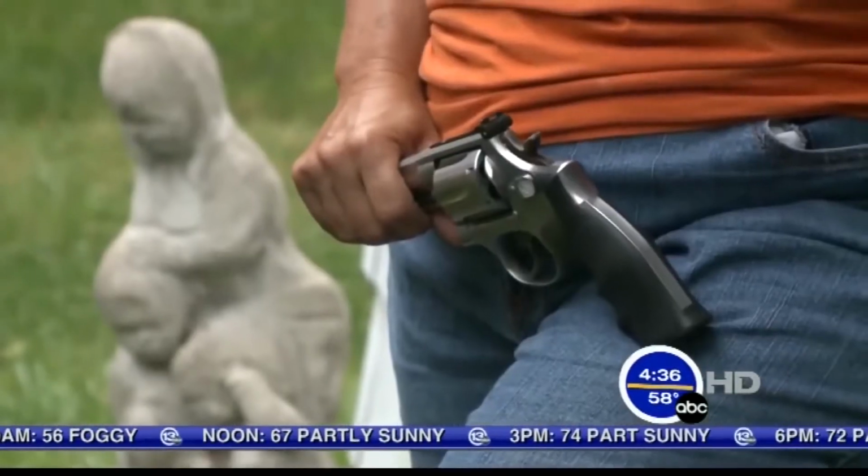Get on the ground, don't move, or I will shoot you. Betty Collins has a gun and she's not afraid to use it. I said, get on your knees, and he hesitated, and I'm like, I'm not joking. Do you see how big this gun is?